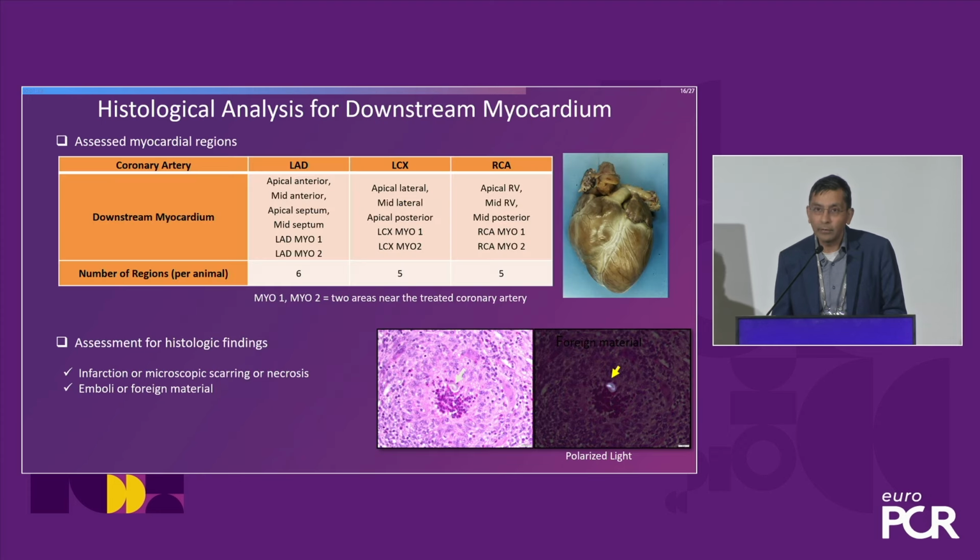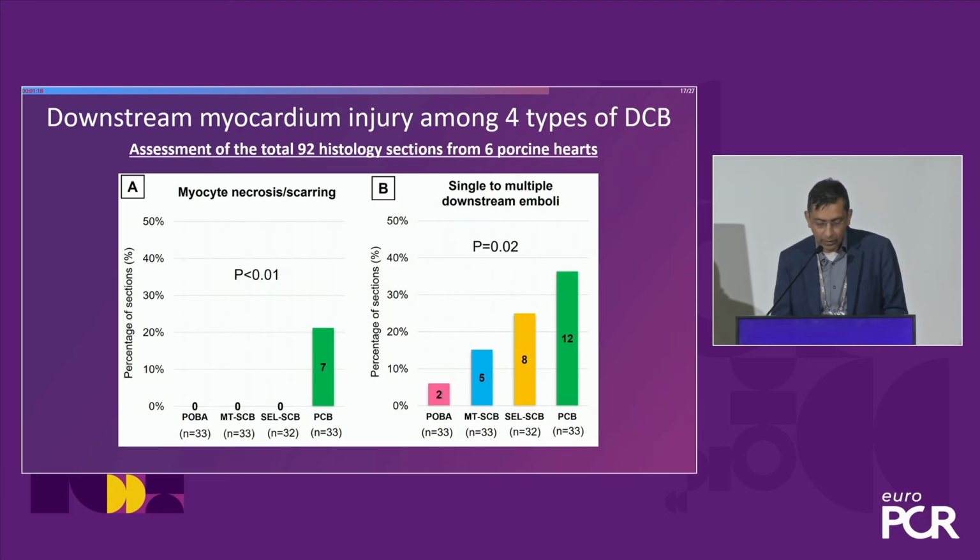I'm not going to show you all the data, but I'm going to tell you that we look at downstream tissue beds by sampling the downstream myocardium from each artery, as we know which areas correspond with which territories of myocardium. So we can tell the downstream tissue beds in this area. And when you look at the differences in terms of histologic effects in the downstream tissue beds between these different balloons, you can see that there's a distinctive effect of the paclitaxel-coated balloon Agent in terms of myocyte necrosis and scarring. It was the only balloon associated with downstream myocyte necrosis and scarring versus the other three, the POBA, the Magic Touch, as well as the Solution.